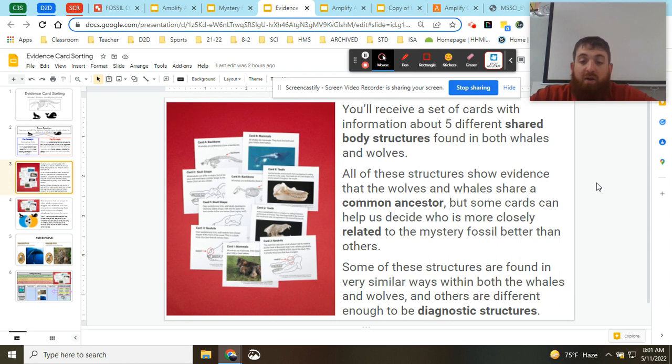Some of these structures in the cards are very similar in many ways in both wolves and whales. Other structures, on the other hand, are different enough to be diagnostic structures. So they're different enough for us to be able to say, hey, this structure goes with the mystery fossil and the whale, or this structure goes with the mystery fossil and the wolf. Okay, so we're going to see that in the information cards, in the diagrams that we're given today.